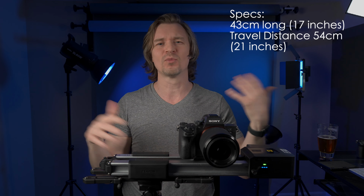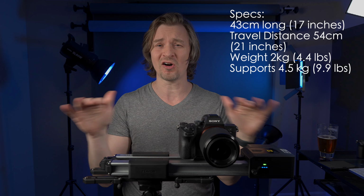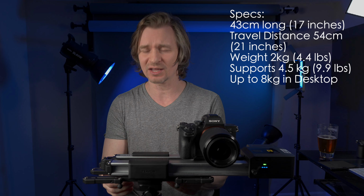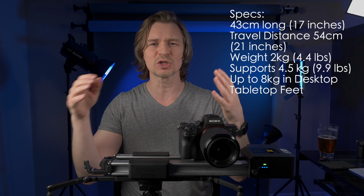The slider itself with the motor weighs 2 kilograms, but it can support up to 4.5 kilograms at all angles, and it can support up to 8 kilograms at its most stationary angle. Especially if you put it on a table with these fantastic little feet that come out. That's another fantastic little thing that it has. You can just put it on a tabletop.